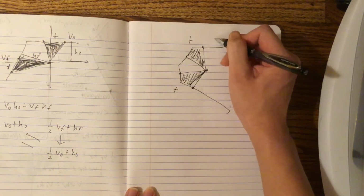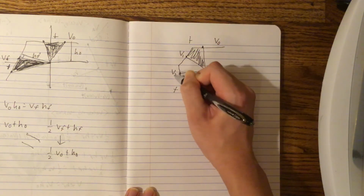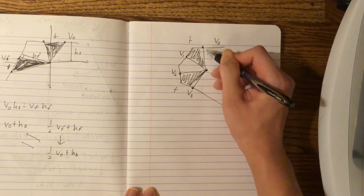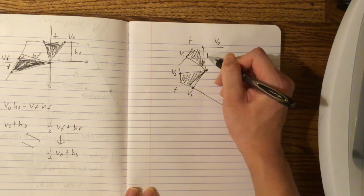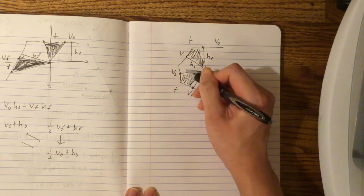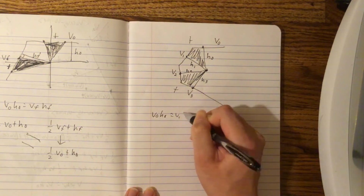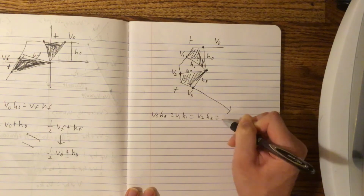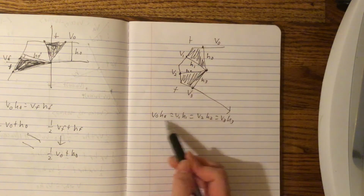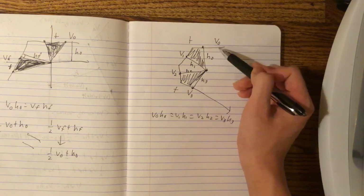And let's say initially you have a speed of v naught, then it has a speed of v1, then v2, then v3. And likewise, it initially has a perpendicular height of h naught, then h1, h2, and h3. We know that v naught h naught equals v1 h1 equals v2 h2 equals v3 h3, because as I proved before, if it's a center-seeking force, these values will have to be the same, and h is the line that is perpendicular to the direction of motion.